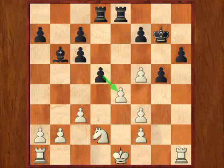Probably the best way to counter that would have been to play rook h2. But I can imagine that that is not a move that Peter Svidler seriously considered, because it just looks horrible to play a move like that, so passive. But anyway, he played here rook d1, and now he is really starting to lose the game, because Ivanchuk can now open up the d file like this.